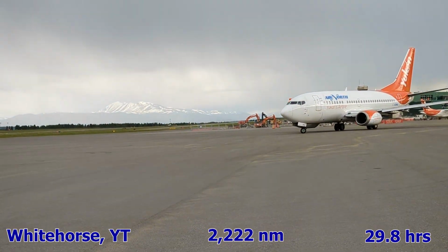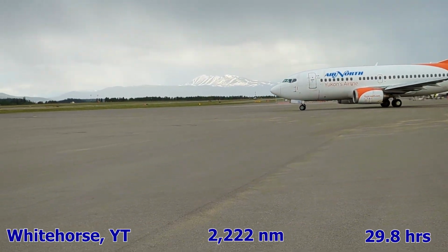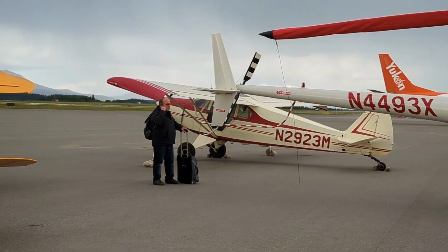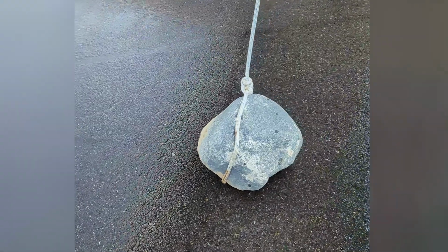Construction had closed the normal GA parking/tie-down area, so us, the Cub, and the R-44 helicopter all had to find makeshift parking on the open ramp. The helicopter was fine, but with small storms popping up all around Whitehorse, the two light tail draggers had to improvise some tie-downs. With no tie-down rings in the concrete, I walked over to the edge of the pavement and found some rather large rocks.